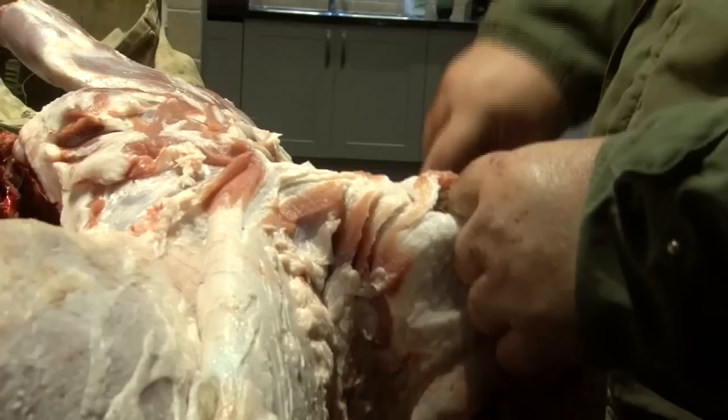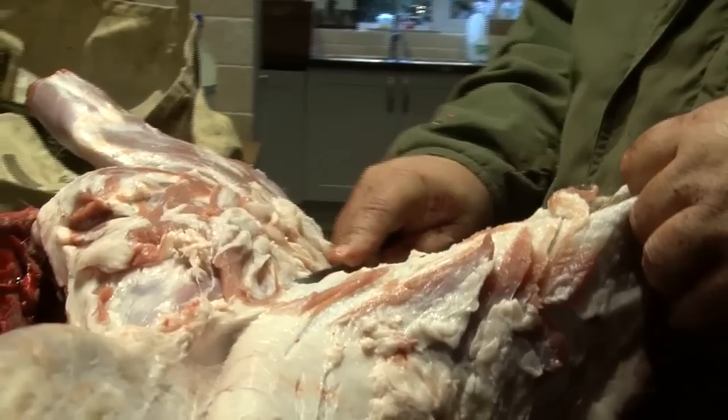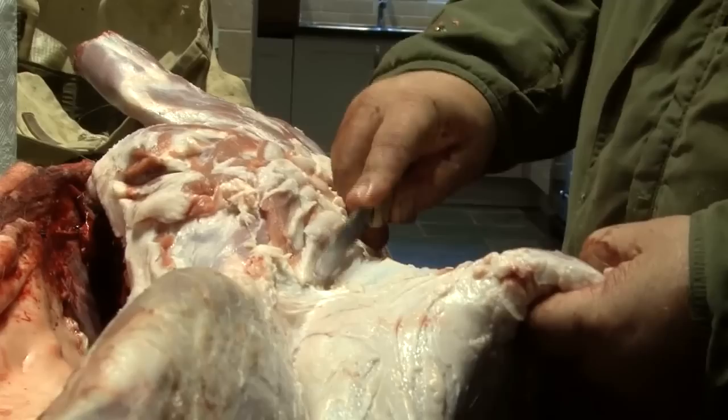See, there's no seams on these at all. Normally in another animal you'd have a seam that you'd be able to cut down and follow the seam line, whereas with this I'm cutting and it goes just straight back into the body of the animal normally.